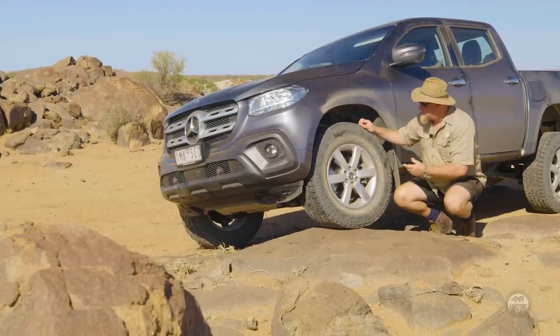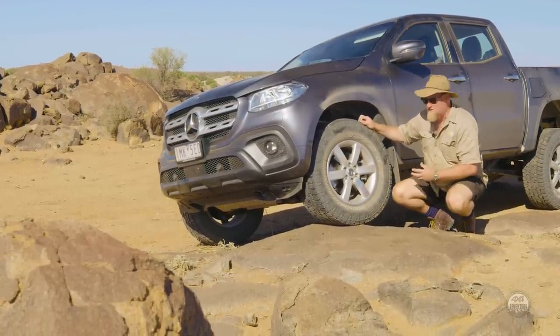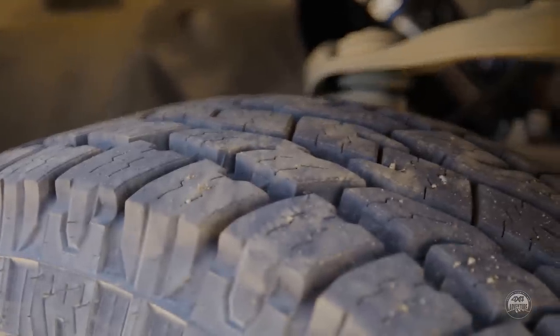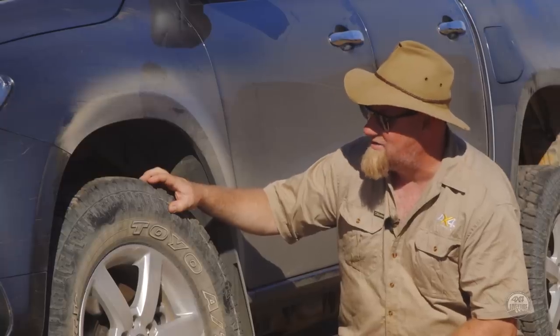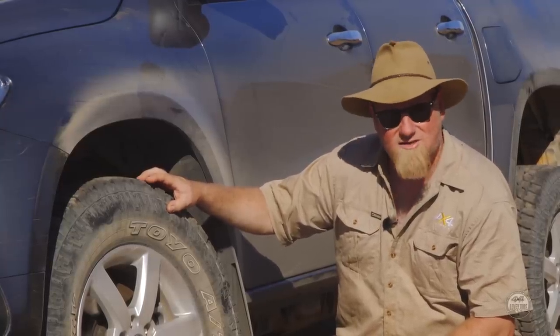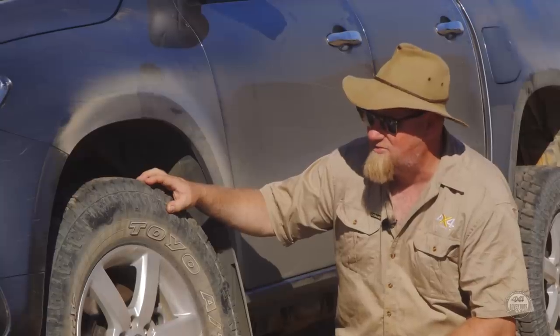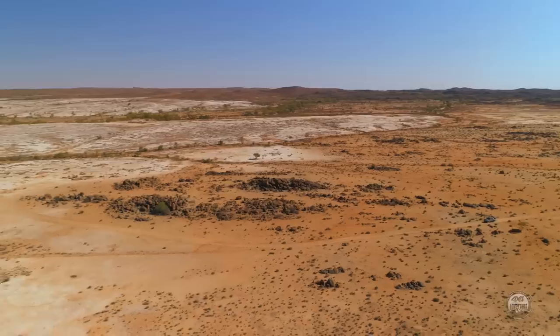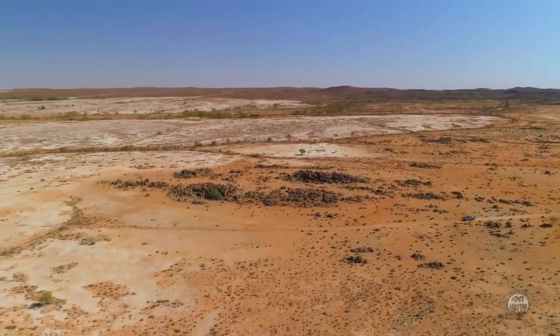Toyo's Open Country AT2s, they're really a traditional all-terrain type tyre. They're a little bit more aggressive and tougher than the standard OE tyre offering, but they retain the wet weather performance, the braking, the handling, and the quietness of the standard tyre. So they're a really good compromise for someone who spends a fair bit of time in the city and on the sealed roads, but likes to get out in the country in the bush every now and then.